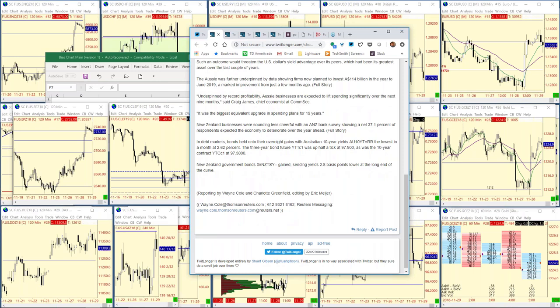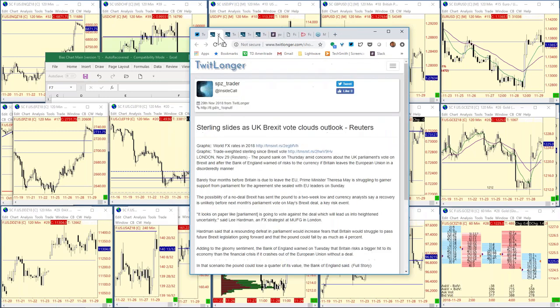New Zealand businesses were sounding less cheerful, with an ANZ bank survey showing a net 37% of respondents expecting the economy to deteriorate over the year ahead. In debt markets, bonds held onto the overnight gains with the Aussie 10-year yield at its lowest in a month at 2.62%, and New Zealand government bonds at 2.8%.